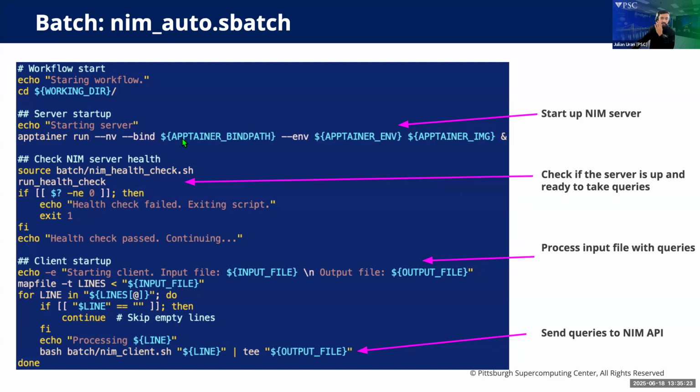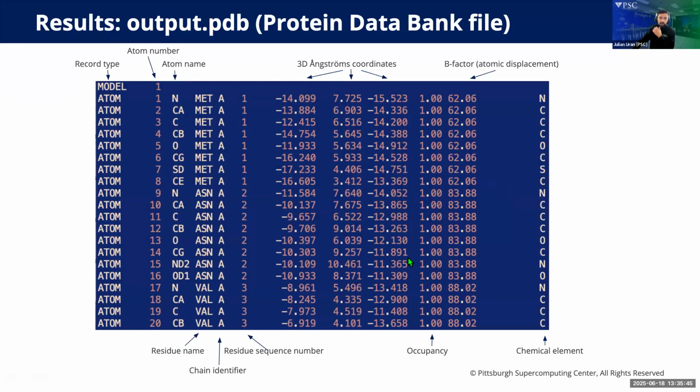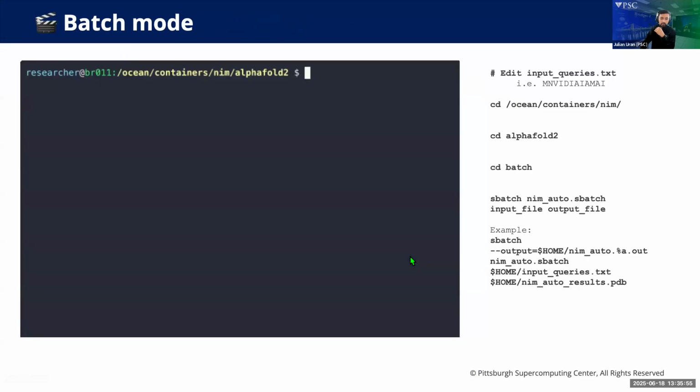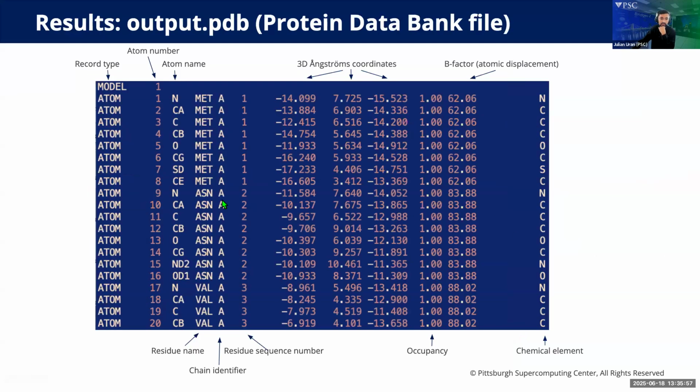It's basically doing the same as the script we were seeing before for interactive mode, but apart from starting the NIM server, it's double checking with the script we also saw if it's already good for taking the requests, and then it's just looping through the file running the nim client.sh script that we also just saw before. And so when you get the results, the same screen that we were seeing above, but with a little bit more formatting, it should look like this.